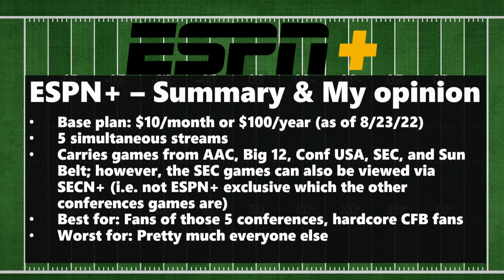Now I'll just briefly talk about ESPN Plus. So the base plan for ESPN Plus is going up in price to $10 a month or $100 per year. That's going to take effect on August 23rd. You can have up to 5 simultaneous streams running, playing of ESPN Plus events. This year it's going to carry games from most of the Group of 5 conferences, so like the AAC, Conference USA, the Sun Belt. Also going to carry games from the Big 12 and the SEC as well.